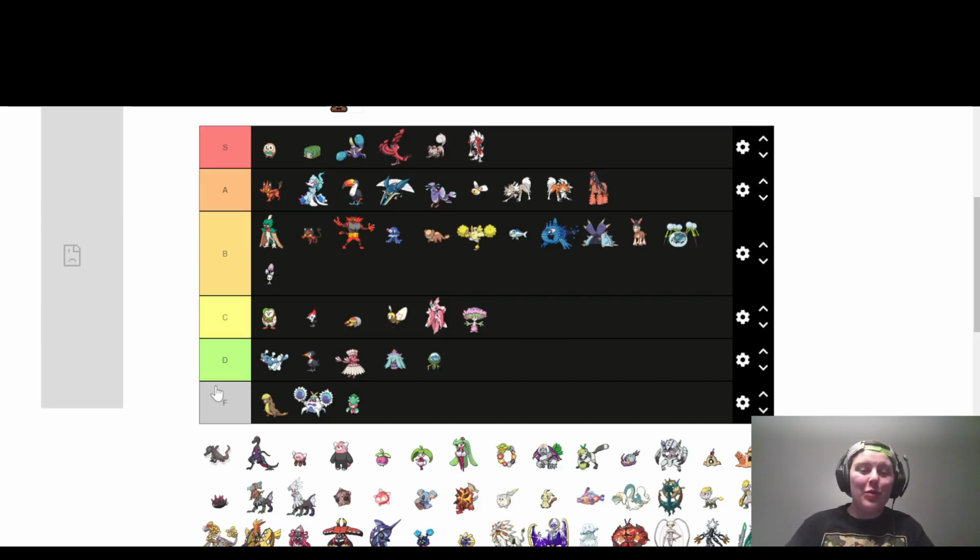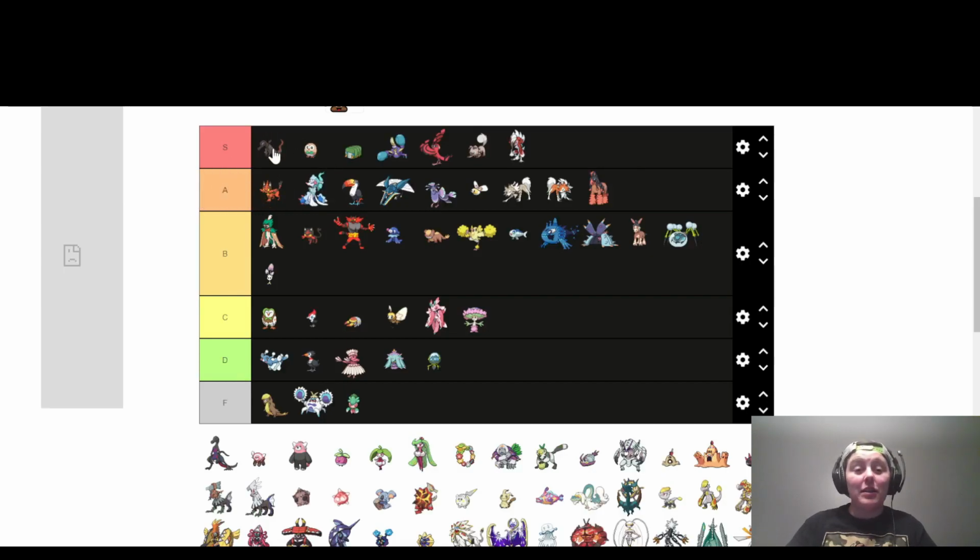You already know, you already fucking know. This is like my second favorite Pokemon of all time. I absolutely adore Salandit in every possible way. I cannot even explain how much I love its personality.